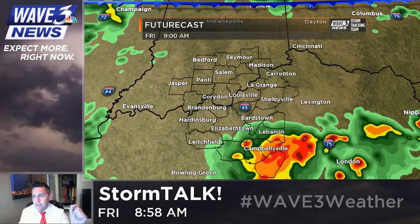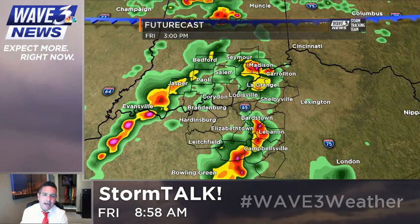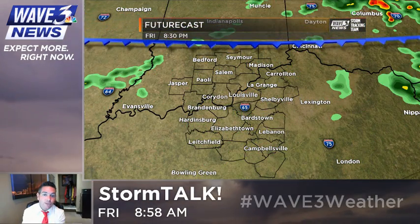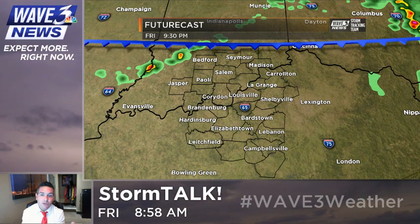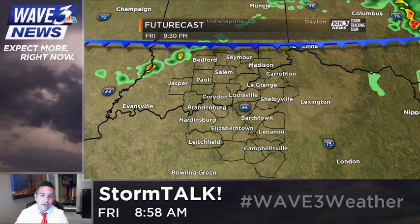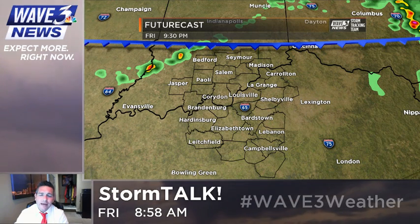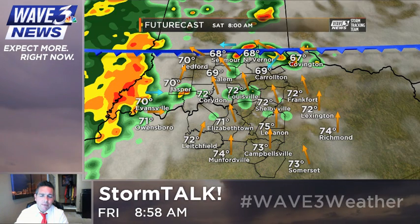So the HRRR model's got the best trend on this so far, showing how we've got these two bands now, but the gap in between is going to fill in around 2 or 3 o'clock today, all the way into this evening. So it's going to get active here in a hurry for the afternoon. Anytime after 2 o'clock, I think that will put us in the zone for the potential for damaging winds and large hail, but very intense cloud-to-ground lightning with this kind of a setup. So be aware of that.